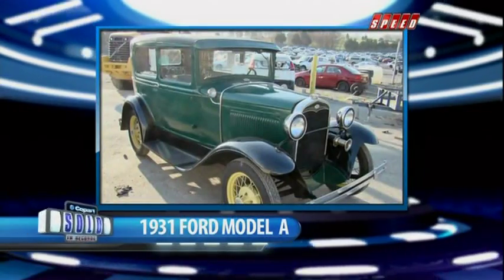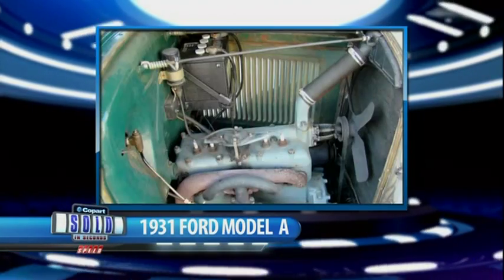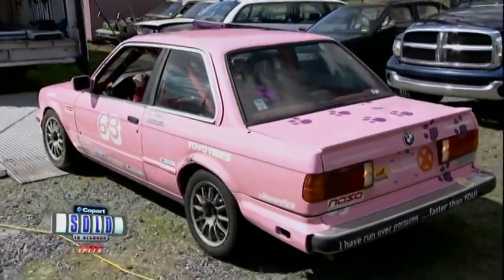Time for a quick break, but when we get back, our first hot on the block item, that 31 Model A, is it sold? And the story of a man who uses Copart to get those who want to race out on the track. More Copart Sold in Seconds on the other side.